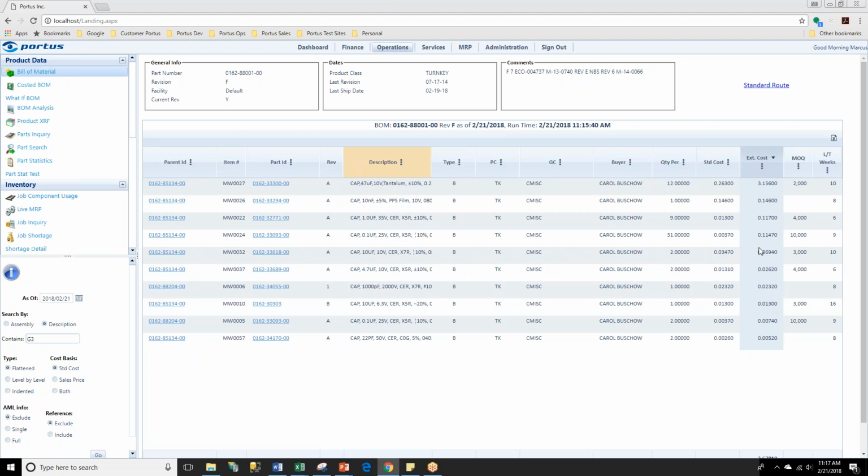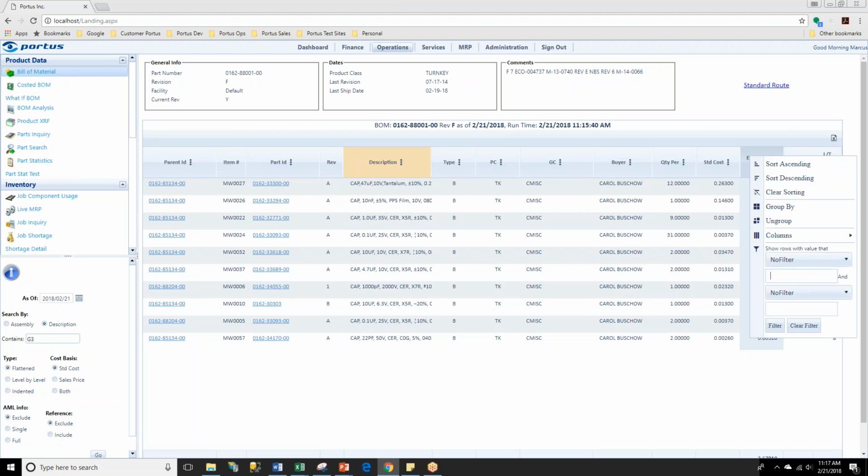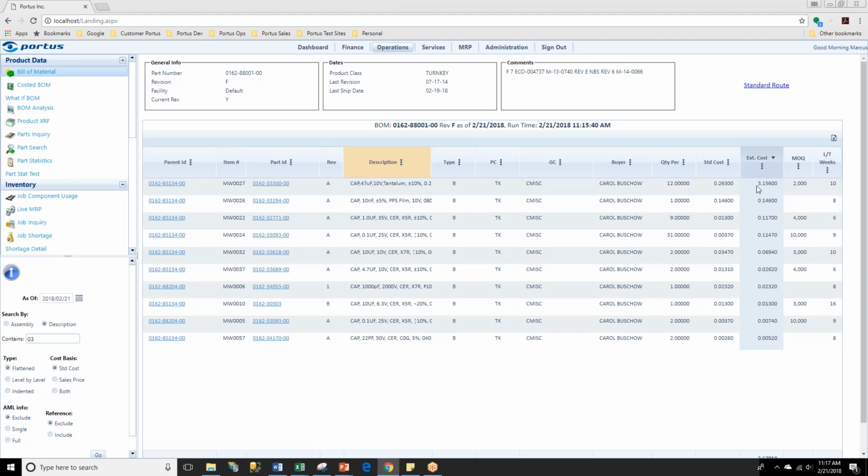Now, if I wanted to, I could also put a filter in here and say I'm only interested in them if they're over a certain cost amount, but I won't even do that. We're going to focus on this first item. And we're going to say, I want to know much more about this one. It drives $3.15 worth of cost. It goes 12 per on the bill of material. Let me know more about this part.